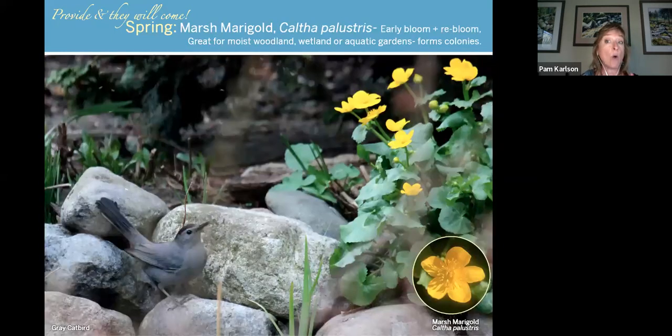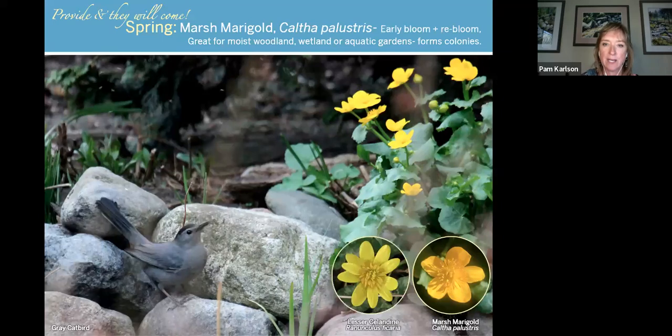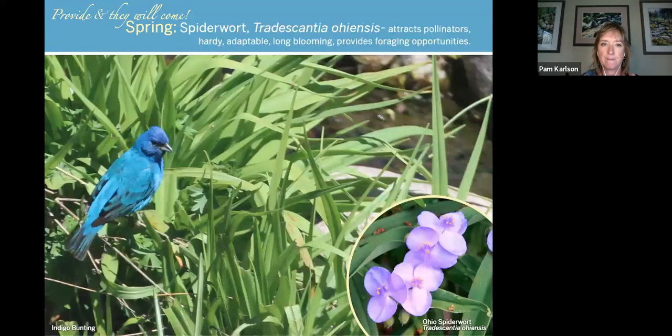If you do get into water gardening, or if you've got a property that's got a wet area, marshy area, you can add some native water plants. So this is marsh marigold, and this is a gray catbird foraging around that. And don't confuse it for the lesser celandine, which is blooming now also, which is invasive, and you want to get that out of your garden. That one's hard to remove.